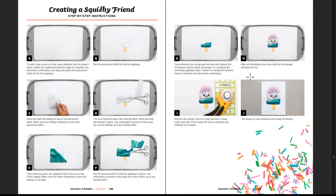So, tear away stabilizer. We have zombie popsicles upstairs in the freezer.